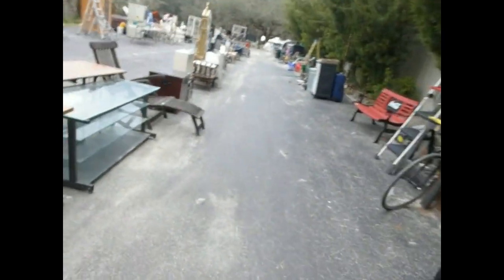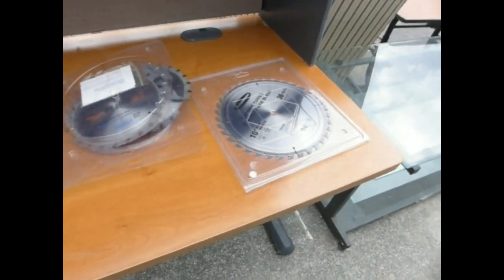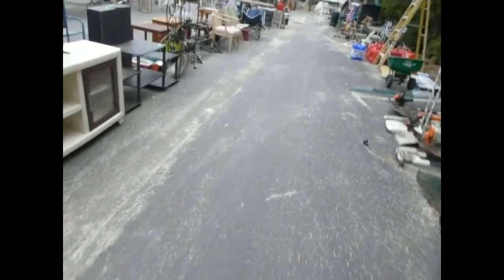So bear with me just a second. Oh, did I mention the brand new saw blades there as well for your circular type saws? And hang on a minute, we got to get back here to the tables.